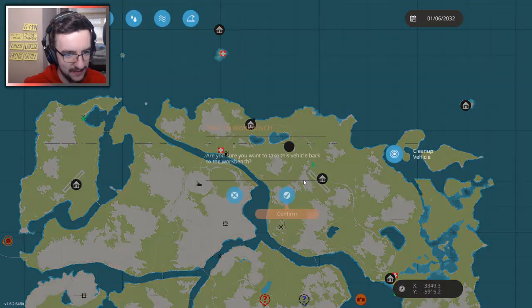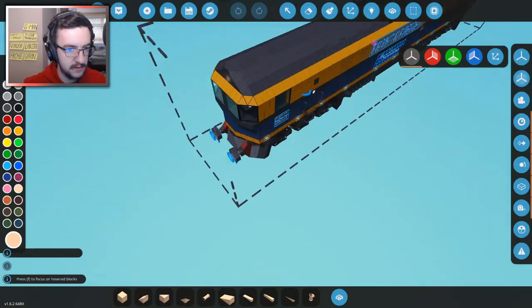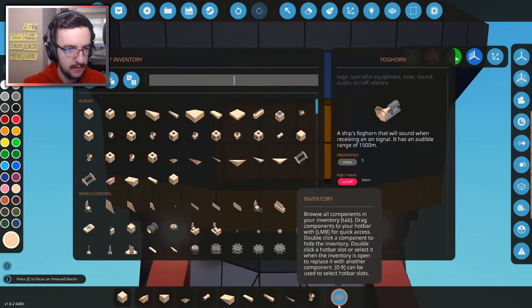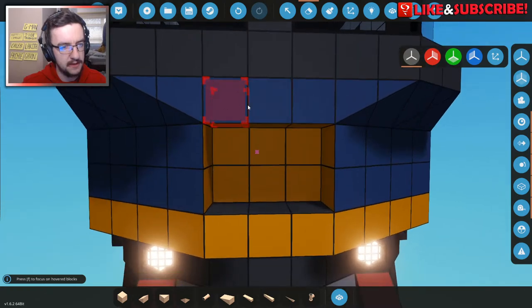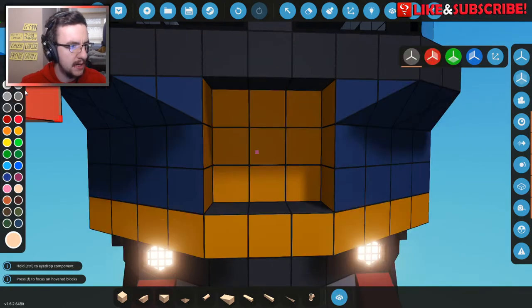Right, okay, what's the other thing that we wanted to do? Maybe we should actually just add the crown thing to the front. So, paint blocks here. As in just the crown or the whole logo? No, just the crown. Oh, and the logo? What if we did the logo here and the crown there? Yep. I don't know whether it would fit. Paint. Let's do it.